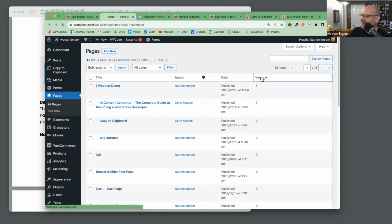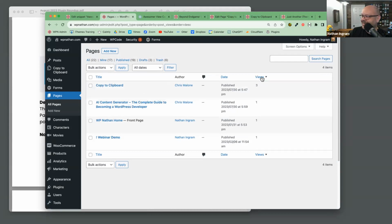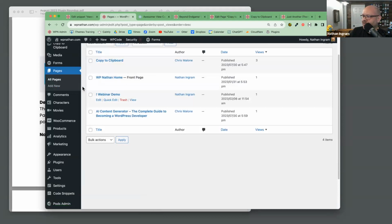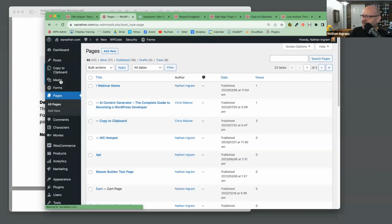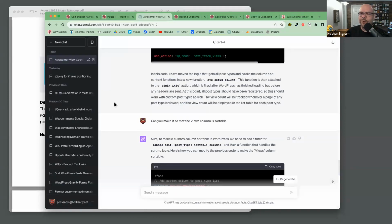Let's see if this works. Oh, look. It's sortable. Isn't that amazing? Ooh, it made all the zeros go away. So that's something we want to refine. But anyway, you see how easy that is?